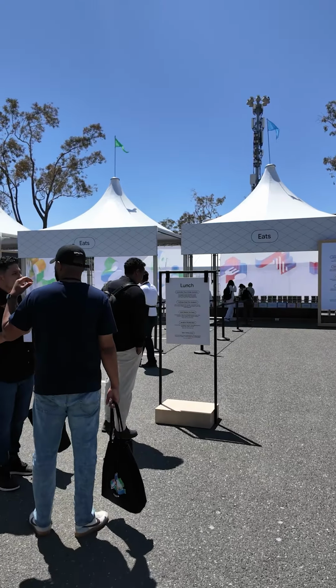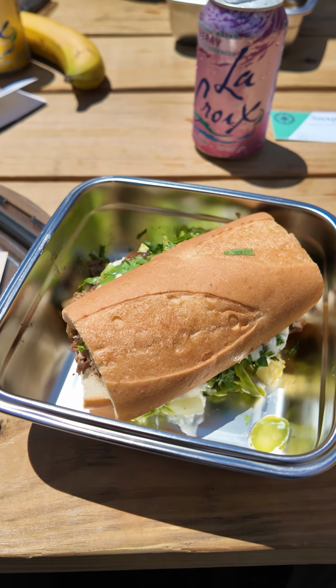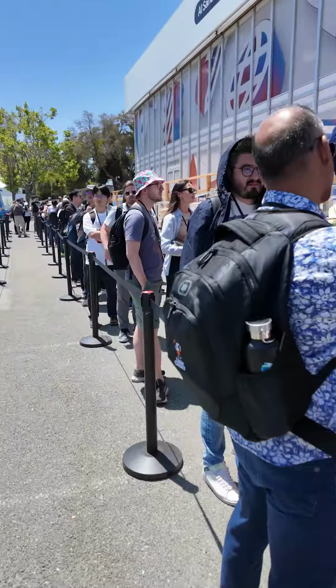It was now time for lunch. Like Day 1, there were several food options, but unlike Day 1, the food actually tasted as good as it looked. To wrap up the day, I headed over to the AI Sandbox.